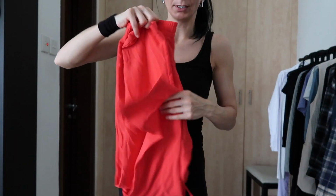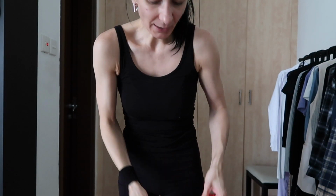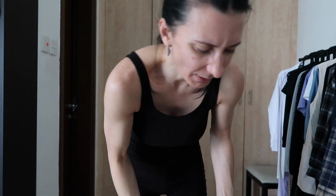Hopefully somebody will like it and fit, because I was like, okay, I can wear it oversized, but it still doesn't look good. These pants are not made to be worn oversized. So yeah, it doesn't go in the direction that I want.